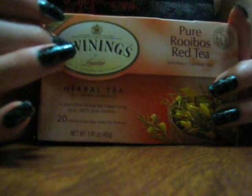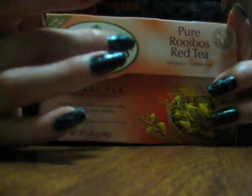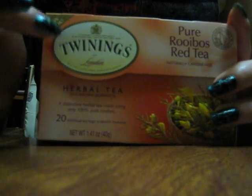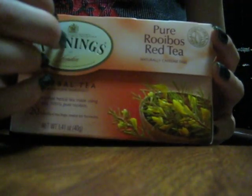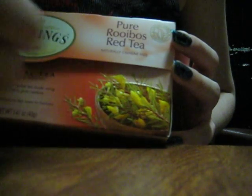but I really, really like this brand. They have wonderful tea. I have, I think, the most different teas by this company. And this one I'm showing you is pure rooibos red. Yes. And here it shows a little picture of the rooibos plant. It's like petals.